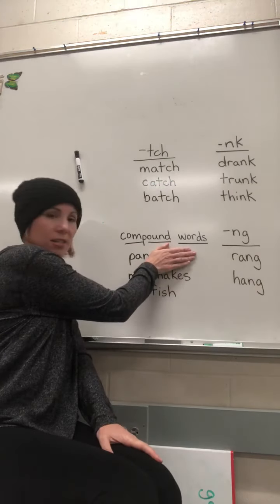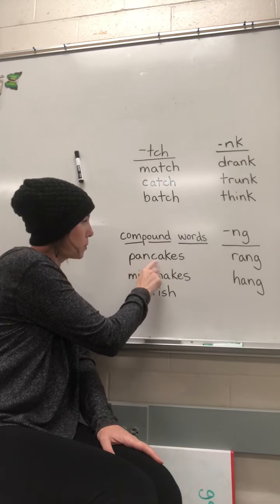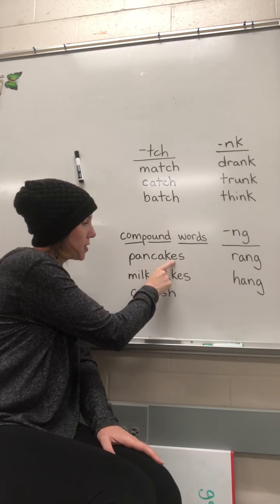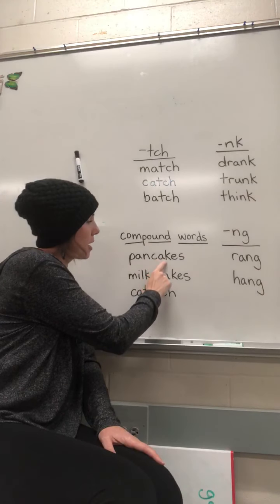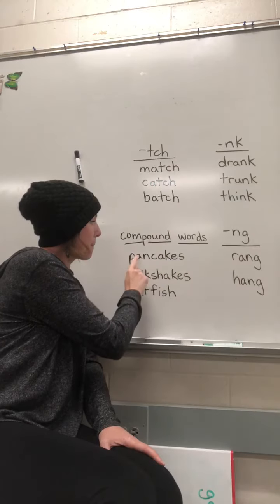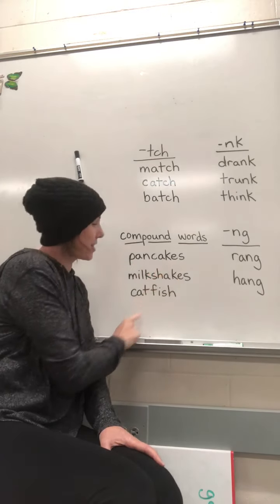So first chunk of this word, pan. Oops, I erased a little bit of that second chunk. Now in the second chunk, I notice an E. It's going to make the A say its name. Cake, and then the S at the very end, cakes. Pancakes. The word is pancakes.